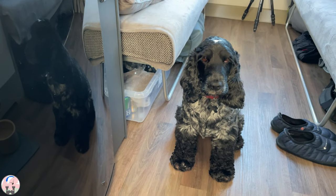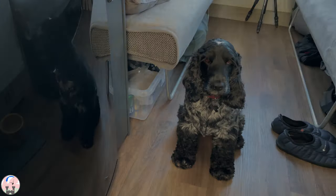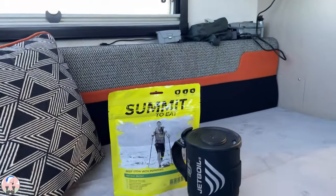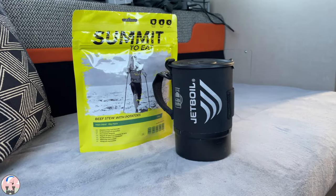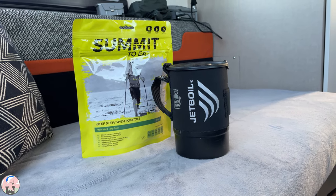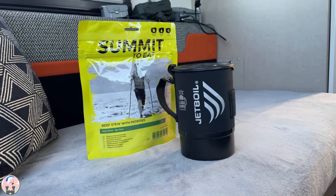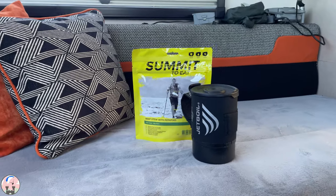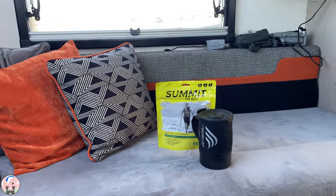Fancy seeing you here, dog. I'm also bringing with me on my hike today the Jetboil and my Summit to Eat beef stew and potatoes, my favourite camping food. So on today's hike we'll find a nice quiet little cove, a nice quiet little bay, and we'll fire that up and enjoy that for our lunch.